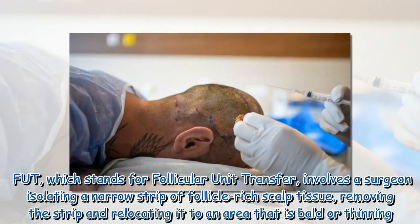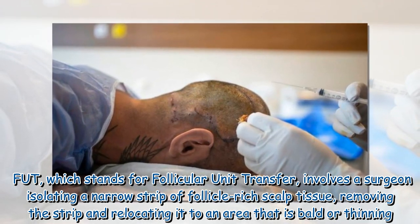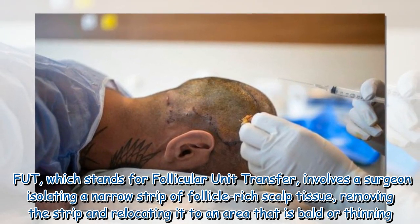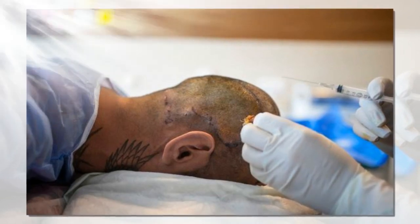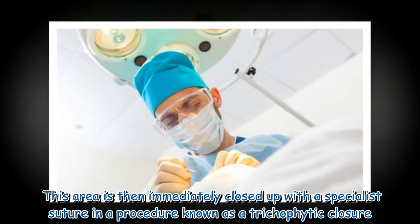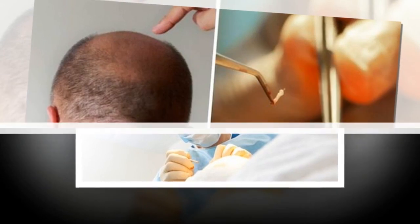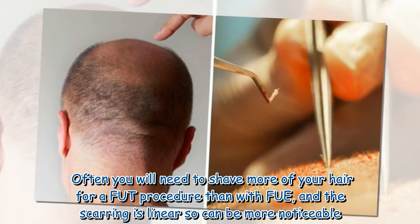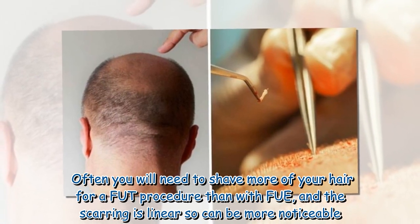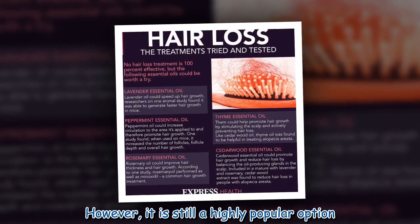FUT, which stands for follicular unit transfer, involves a surgeon isolating a narrow strip of follicle-rich scalp tissue, removing the strip and relocating it to an area that is bald or thinning. This area is then immediately closed up with a specialist suture in a procedure known as a trichophytic closure. Often you will need to shave more of your hair for a FUT procedure than with FUE, and the scarring is linear so can be more noticeable. However, it is still a highly popular option.